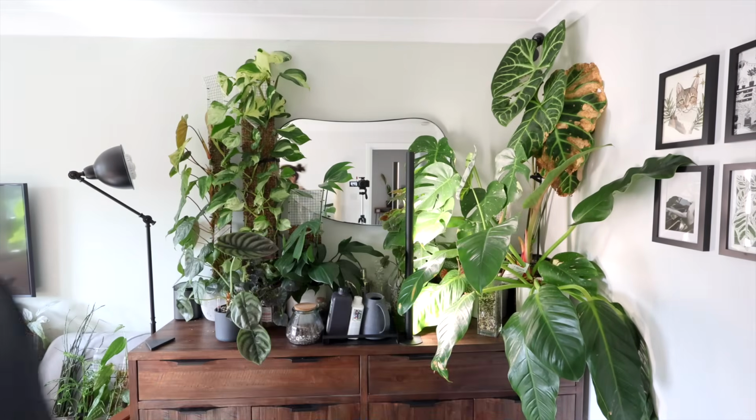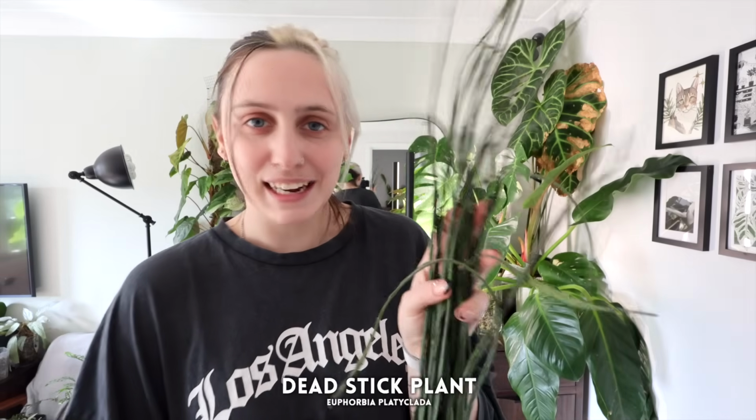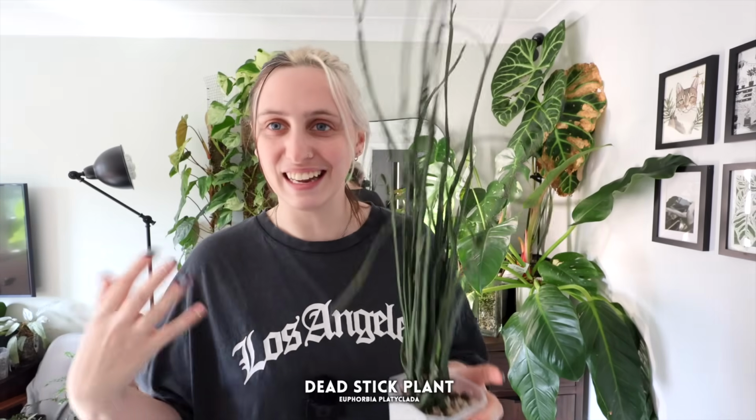And then the last one, I went kind of rogue here. Very, very different: the dead stick plant. I really freaking love this one. I think it is really cool and weird and different and so unlike a lot of other cacti and succulents. I know I could have gone for something like a little echeveria, but I don't really get along well with them, so it wouldn't be my first choice or even my second choice.